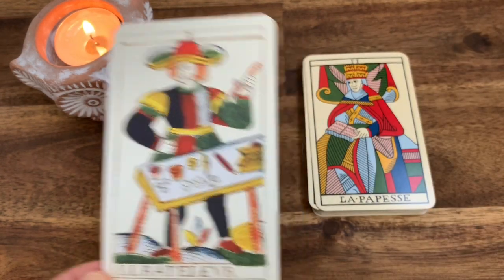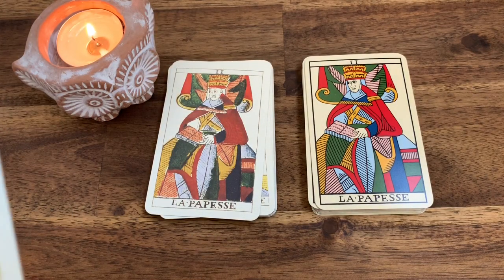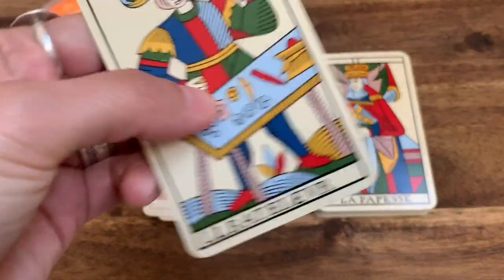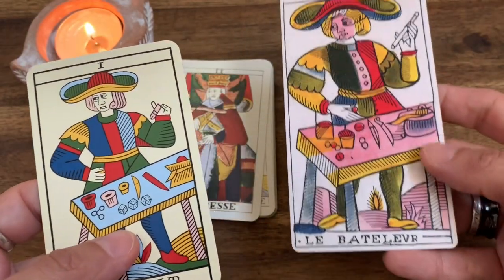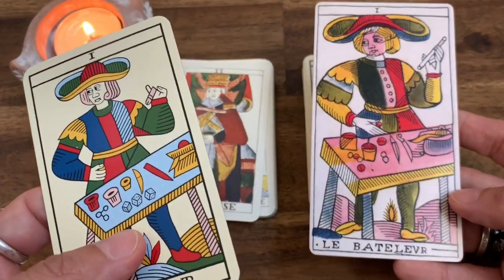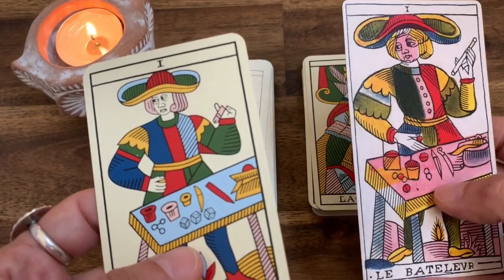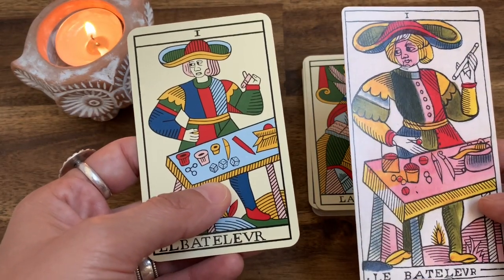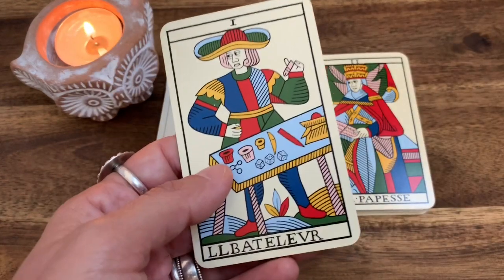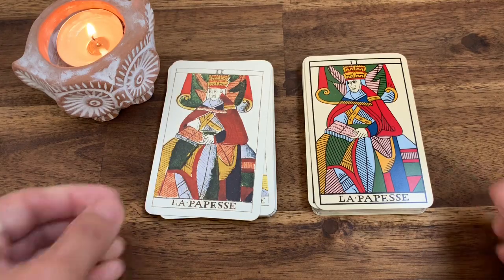Also, the uniqueness of the Noblet deck is, let us have a look at this one, you can see the 3 dice present on the Magician table. When you have a look at the further decks, well, this is a Jean Dodal of 1701, but in further Marseille decks, we don't have dice on the Magician's table. So that's another unique feature of the Noblet Tarot de Marseille.